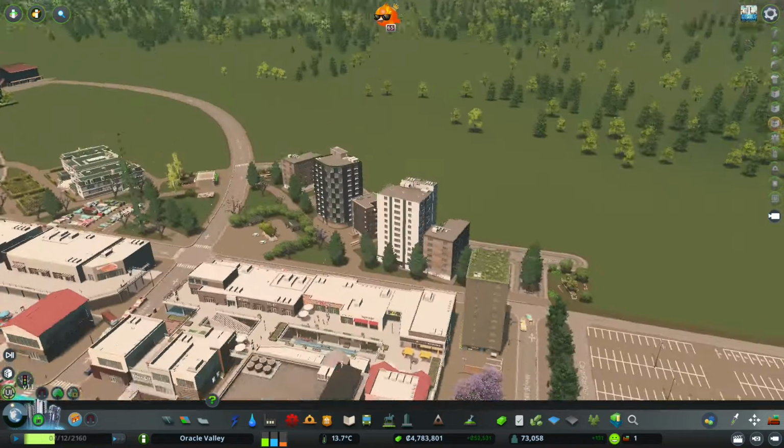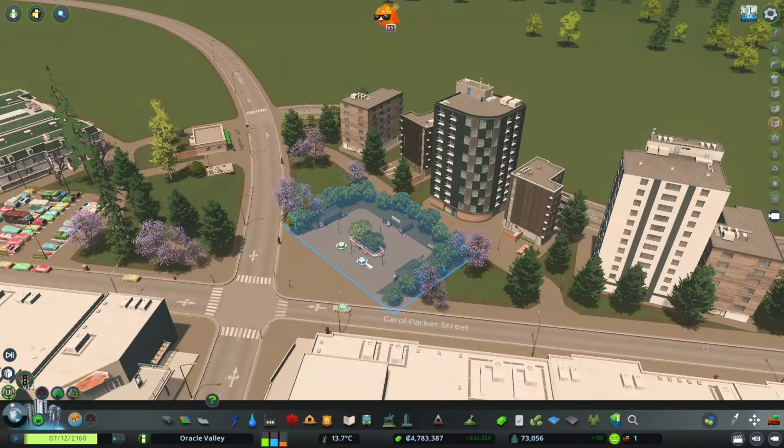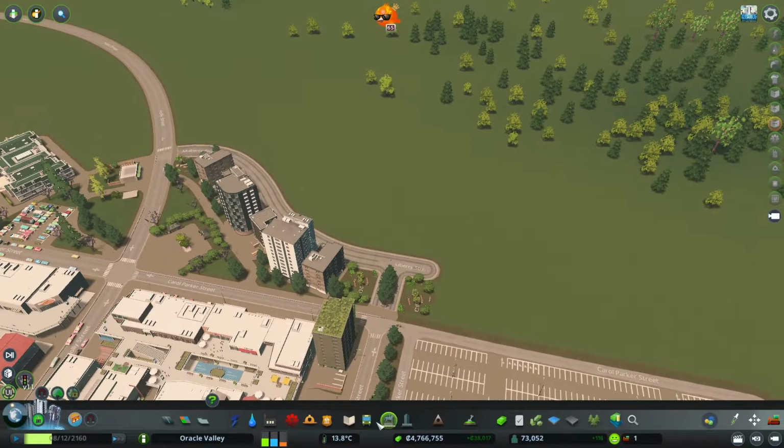Okay, very good. This was a fun little addition here. I like the curves on it. And then we also get this souvenir shop here, which is perfectly placed in the touristy zone. So very good. Let's now get this cable car in.